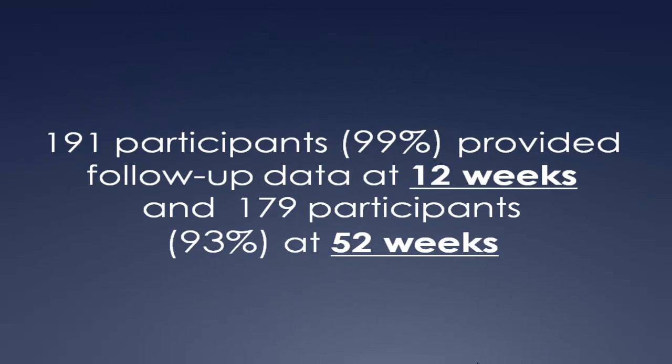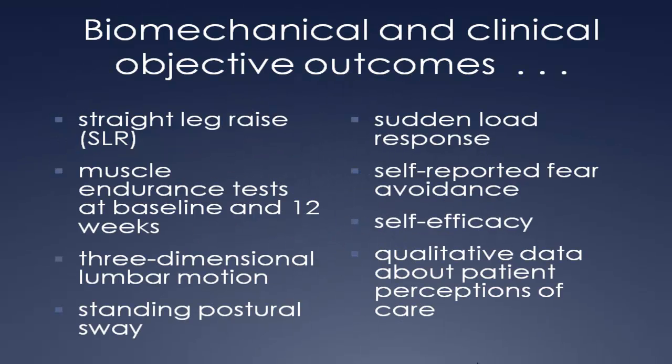Response regarding data collection was remarkable, with 191 participants, or 99%, providing follow-up data at 12 weeks, and 179 participants, or 93%, at 52 weeks. The researchers also collected biomechanical and clinical objective data, including a straight leg raise, muscle endurance testing, three-dimensional lumbar motion, standing postural sway, sudden load response, self-reported fear avoidance, and self-efficacy.